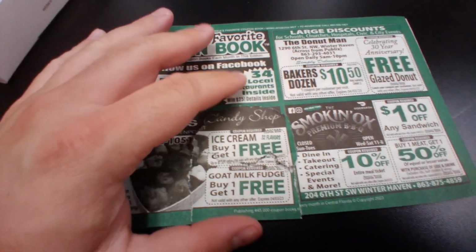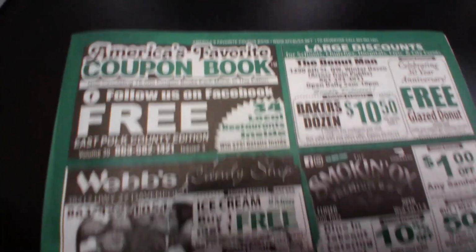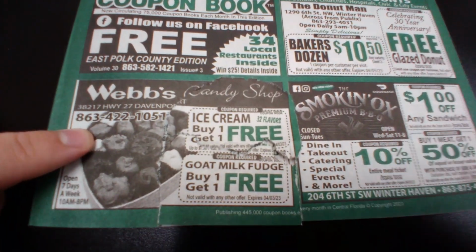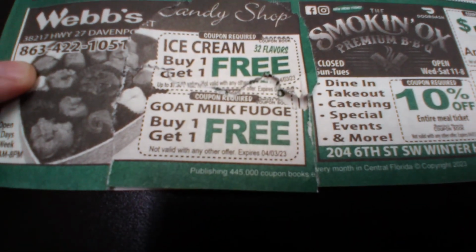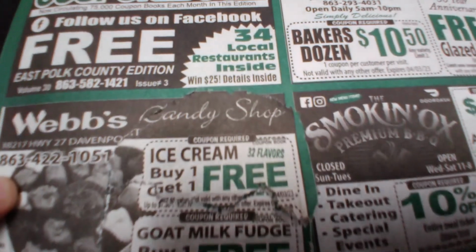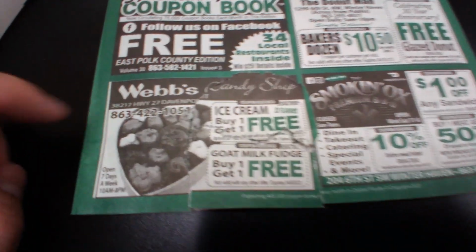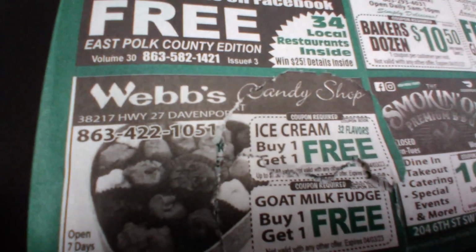Oh, if you're in the area, I kind of already ripped it, but if you pick up one of these books, they do have some coupons for Webb's. Current ones are the goat milk fudge, buy one, get one free, and ice cream, buy one, get one free. Hey, they have 32 flavors. And there's the address, phone number.